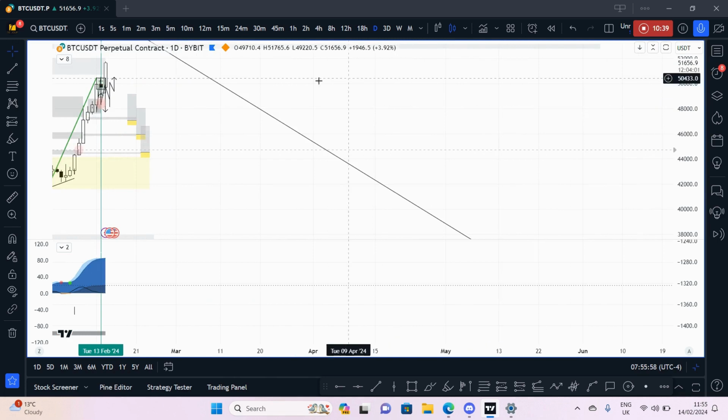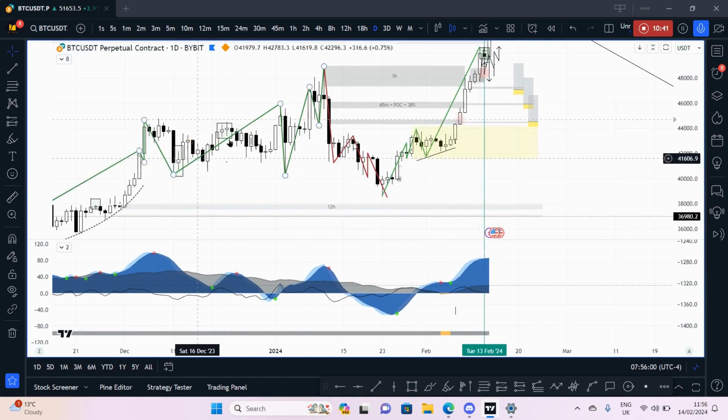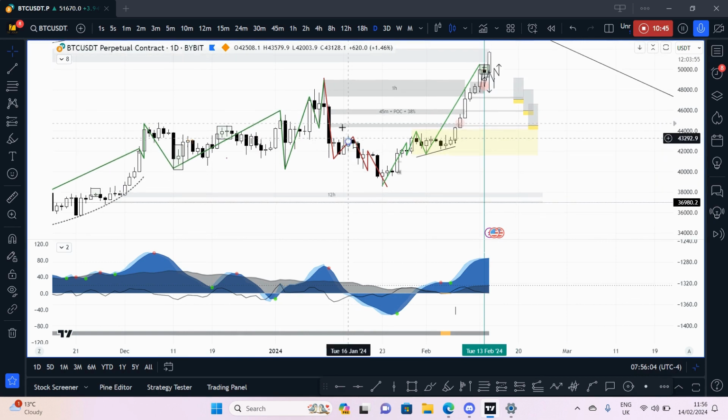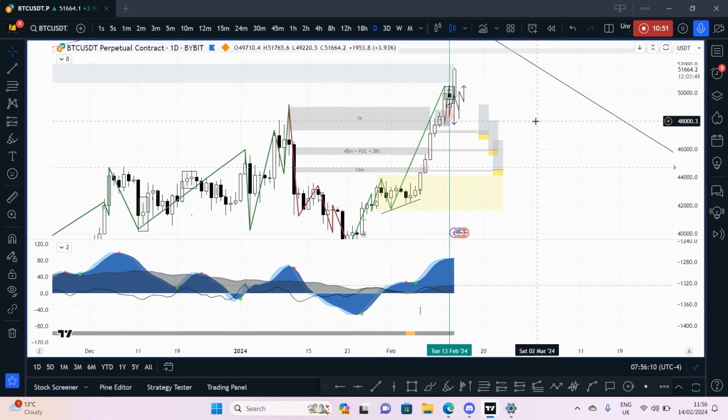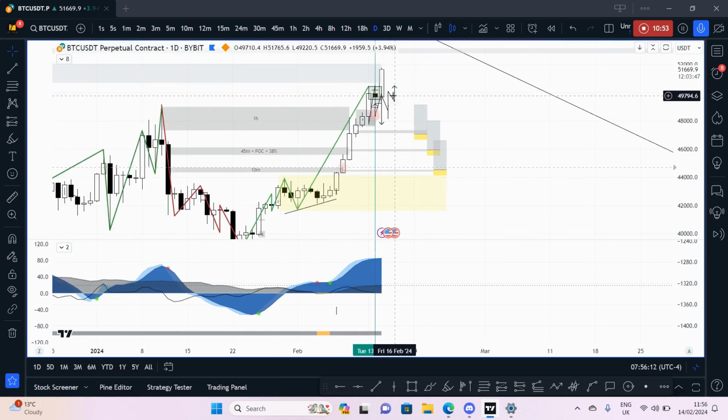But what happened? On the 4 hour, we had that bearish change in structure. We thought, oh yes, this is it. Well, this is the turning point. But no, it was quickly substituted by a bullish change in structure. And we are in that bullish trend at the moment. That's exactly what we see.